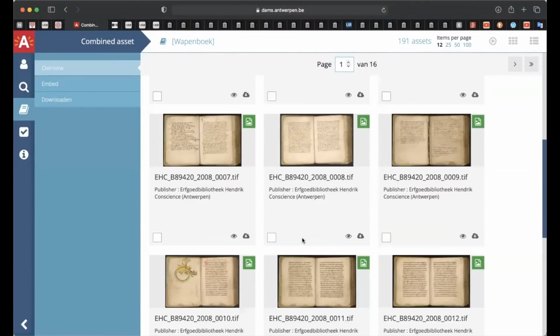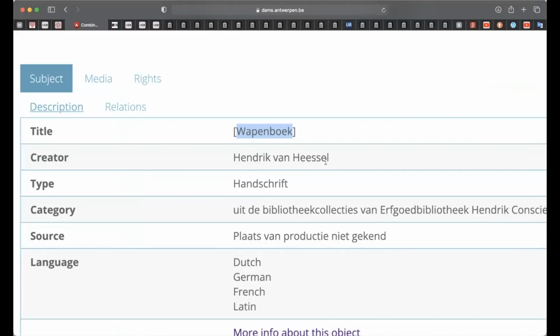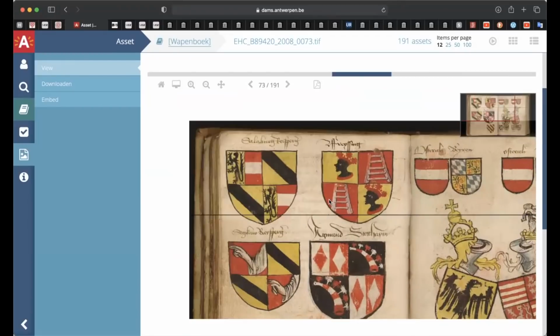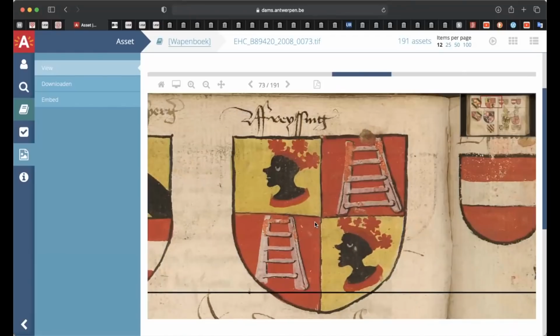All right, so we're gonna go into this coat of arms book. It's the Hendrik van Hassel Wapenboek, or coat of arms book. It's from the 1400s, 1456, I believe. Okay, all right, so I bring you to this page of the book right here. Again, this is from Holland, coat of arms book.